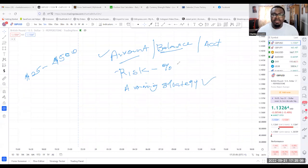Now, when it comes to risk in percentage, you're going to be risking nothing more than 20%. So from 20% down is what you're going to be looking at, within 20% to 5%. That's what you're going to be using on these accounts. So the higher the amount, the lower the percentage. I want you to mark that. The smaller the amount, the higher the percentage. Are you listening? Did you get that?